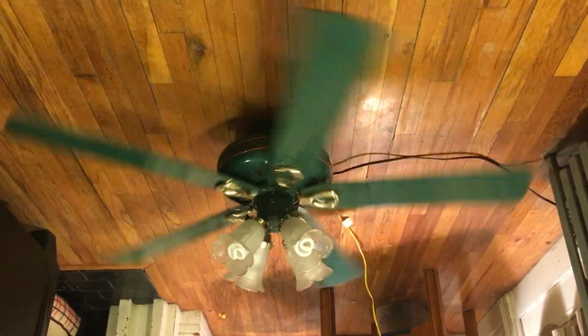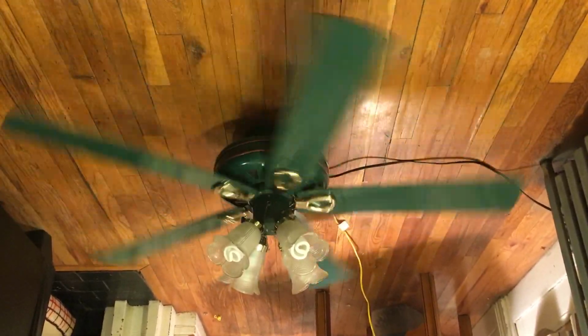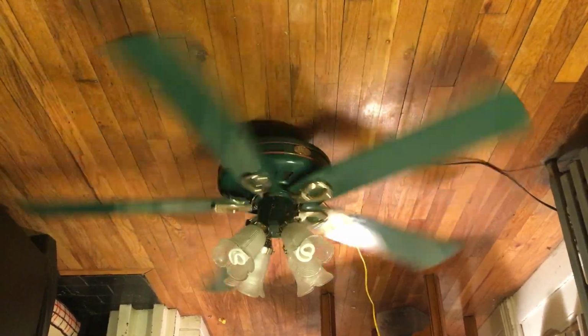But yeah, after this, the fan has a very nice low speed. I can feel a nice breeze over here already.